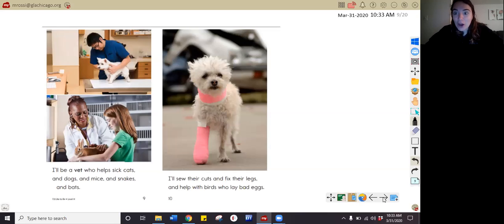Nice job if you paused your video and read all of the words of both of those pages. Raise your hand if you had to practice a strategy like reading through the word on these pages. Raise your hand if you guessed a word on these pages. I hope I don't see any hands in the air because we are not guessing, friends. We are reading through the word because your brain is smart enough to handle that, and you're getting ready for second grade. Nice job if you read through all of the words about what a vet does on these pages. Let's go to the next page.